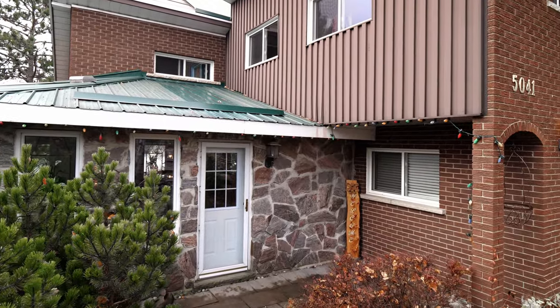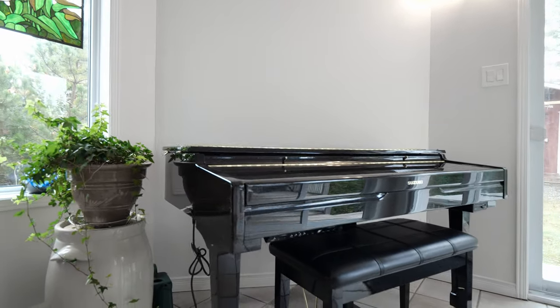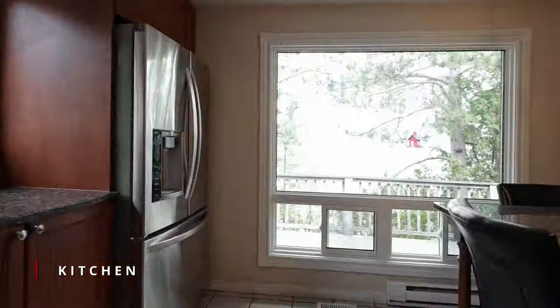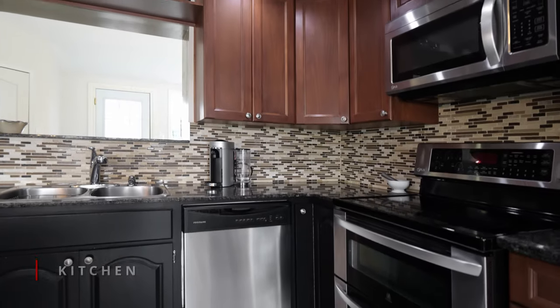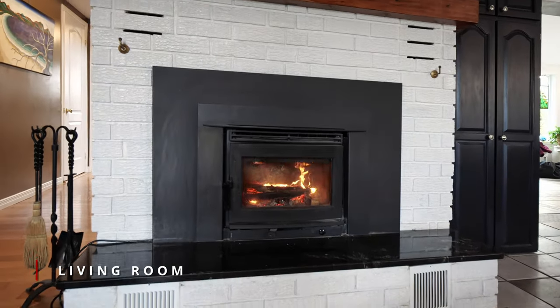off the permanent structure. Inside, you are greeted by the large entryway, which leads you to the sauna, the deck, or the beautiful open concept kitchen. The kitchen is complete with granite countertops and an island where you can entertain, open to the main living room area. This home has been well maintained and offers ample living space, perfect for growing families.